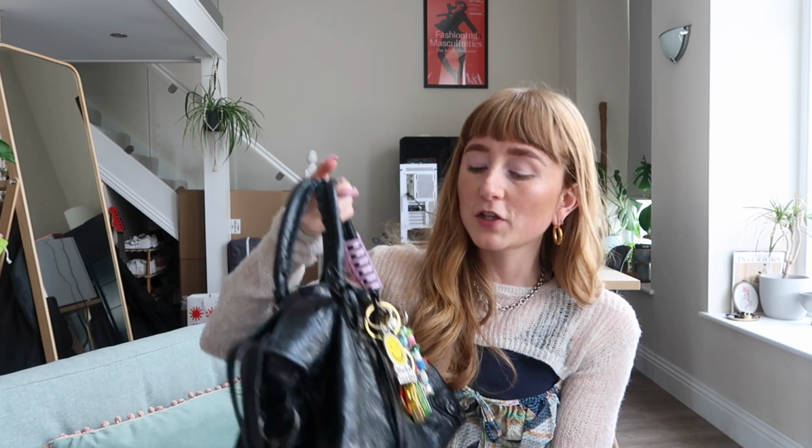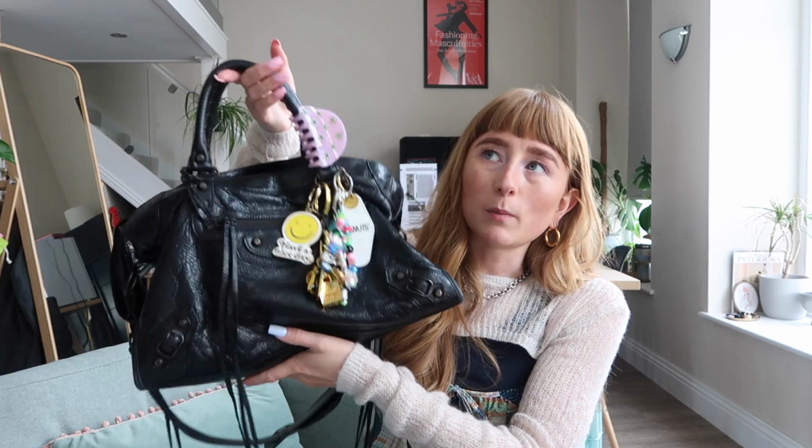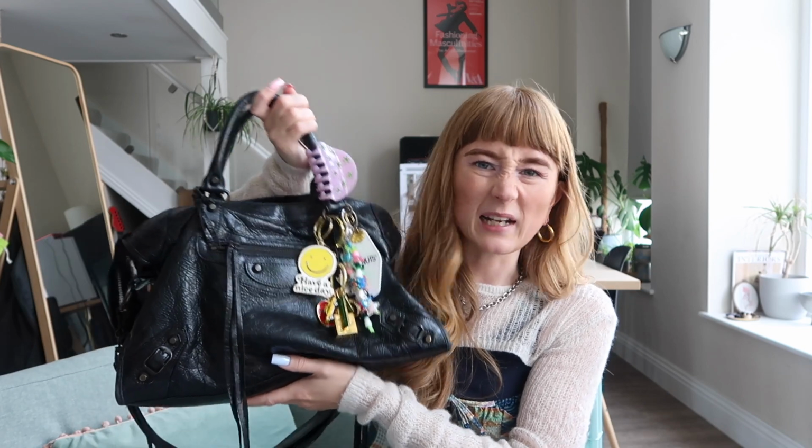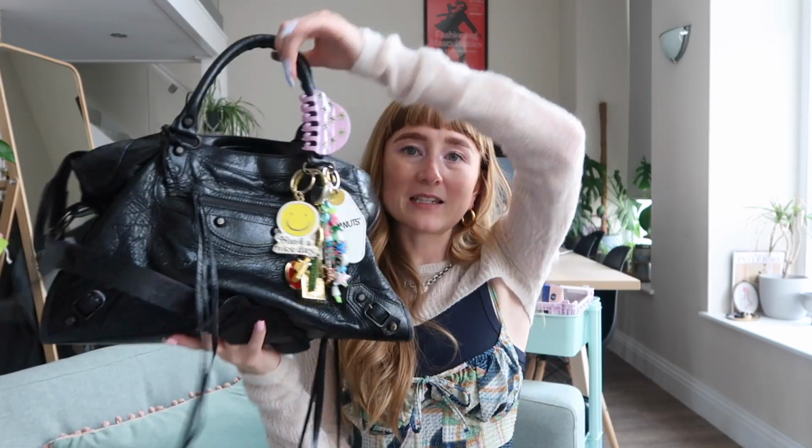Also, just a disclaimer, obviously I don't particularly support Balenciaga anymore since their campaign. I don't really need to talk about it because I'm sure everybody knows what campaign I'm talking about, and I don't know anybody that's still buying from Balenciaga. I know that they've kind of fallen apart. So I understand this is probably from a controversial brand now, but this is an original 2008 City bag, and I just feel like this bag was made way before any of that went down with Demna. So yeah, I still wear it.